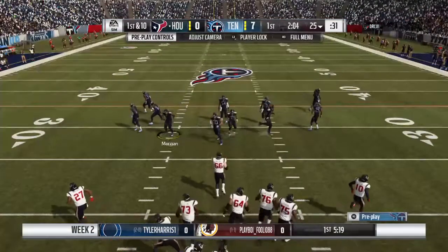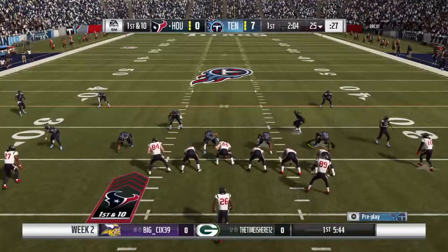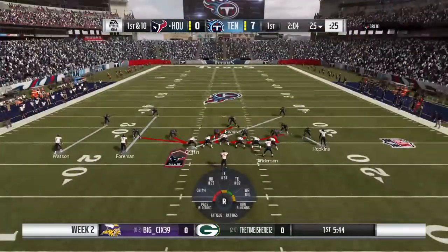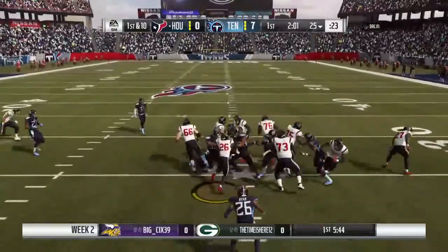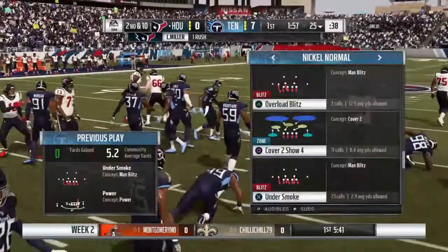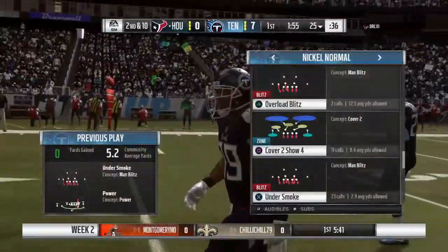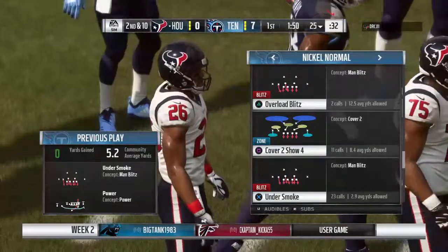Watson will bring up the Texans here, 1st and 10 at their own 25-yard line. And this defense feeling the encouragement. They stop him at the line of scrimmage on the first play of the afternoon. No gain on the play. It'll be 2nd down.